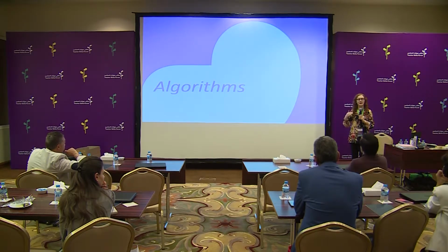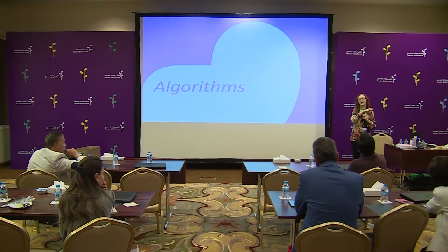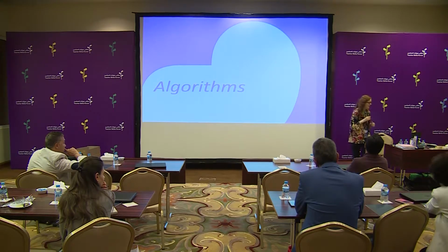So for example, you might make an algorithm for a quiz game. It might be a text-based quiz game that you could make in a text-based programming language, or it could be a visual quiz game that you make on something like Scratch. But the algorithm would still be the same because the steps and the instructions are the same. The plan is the same.